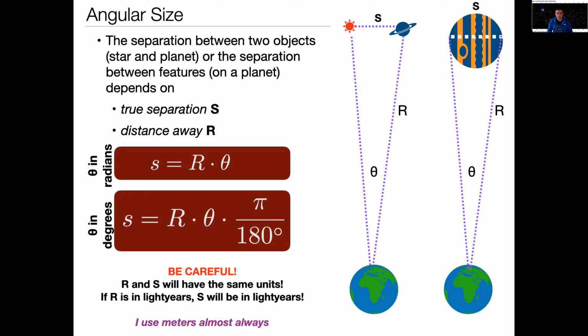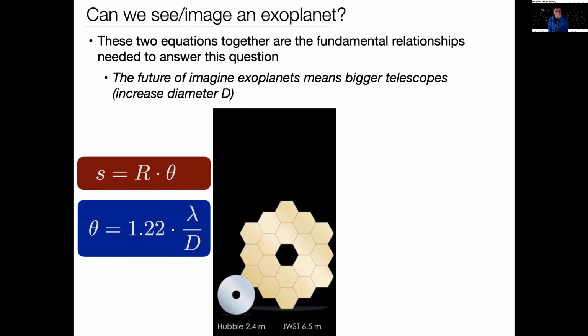Okay, so how do we use this? Why am I telling you these things? Like I said, this is all about designing the telescopes that we want to use to look for exoplanets. So telescopes are all about the diameter. Here is arguably the most famous telescope in history, the Hubble Space Telescope. The diameter of its mirror is 2.4 meters.